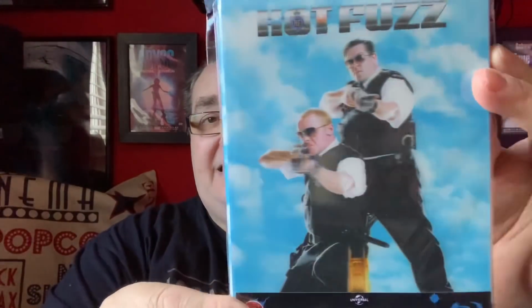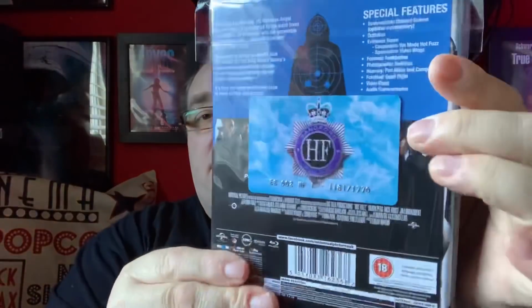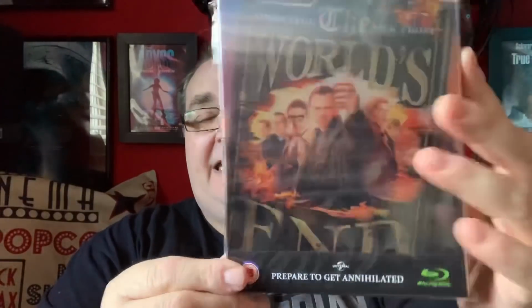And then we have Hot Fuzz, another lenticular. Little certificate on the back there. And the steelbook and all the bits and pieces inside. Then of course, The World's End, another lenticular. Steelbook in there. All really nice design steelbooks. And all the cards and everything in there. As I say, if you want to see my Everything Blue unboxing, flip back a couple of videos and you'll see a Cornetto trilogy Everything Blue unboxing series.